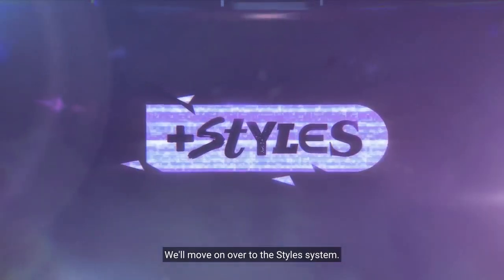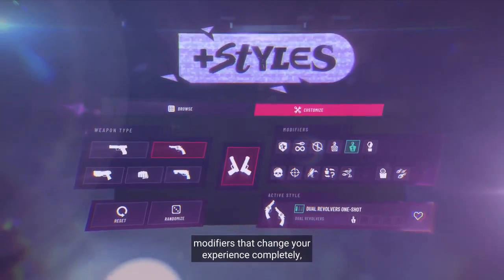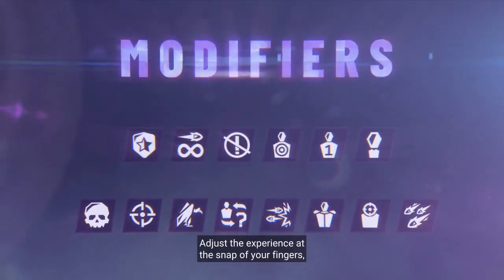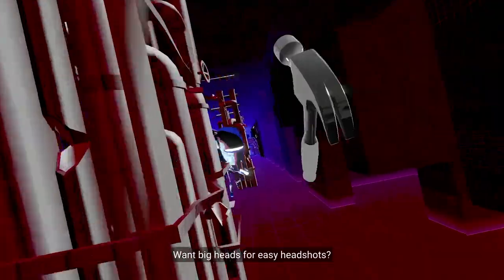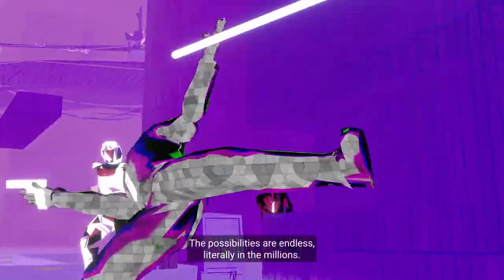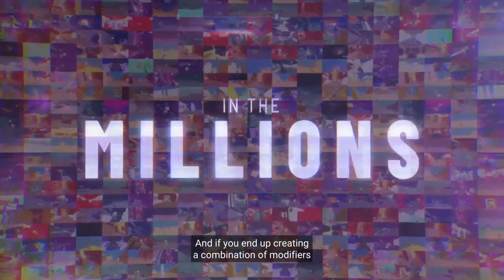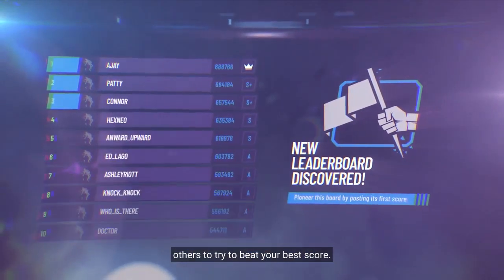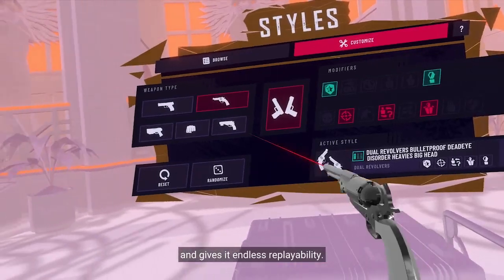We'll move on over to the style system. With Pistol Whip Styles, Cloudhead has introduced modifiers that change your experience completely, and they're giving you the keys to do it. Pick and choose how to change the mechanics of the game, adjust the experience at the snap of your fingers, or rather, at the pull of a trigger. Want big heads for easy headshots? Check. How about bullet mayhem to really challenge your friends? Check. The possibilities are endless, literally in the millions. And if you end up creating a combination of modifiers that hasn't been tried before, a leaderboard is created and you can challenge others to try to beat your best score. Styles completely transforms the game and gives it endless replayability.